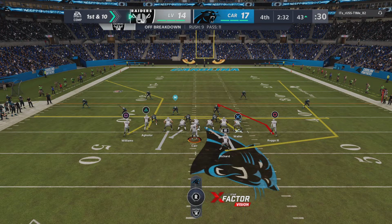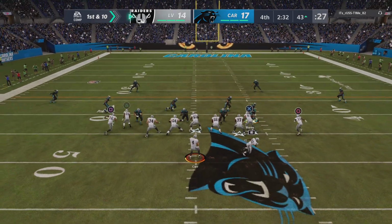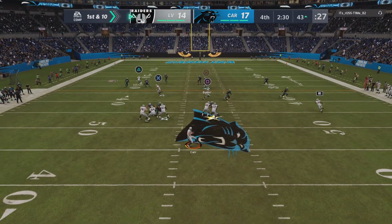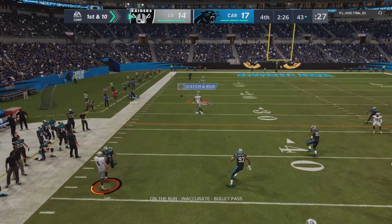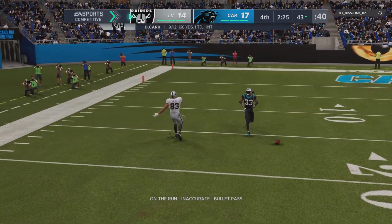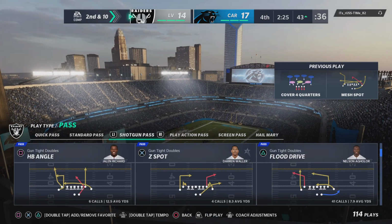So from Panther territory now, it's 1st and 10 at the 43. From the gun, Carr. Forced out to his left. His throw incomplete. Darren Waller, the intended receiver, but it's going to be second down.